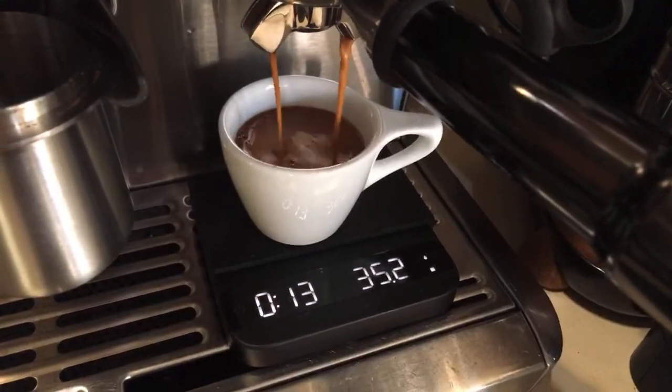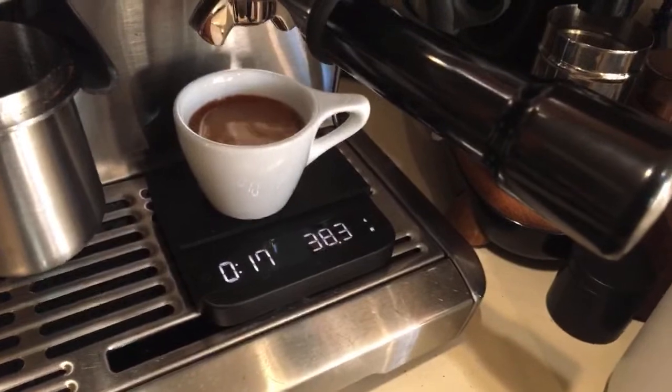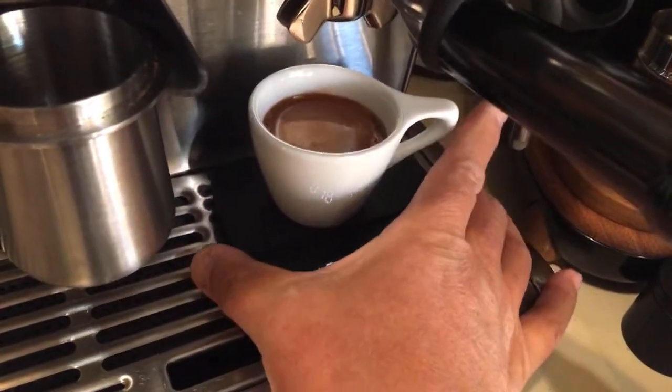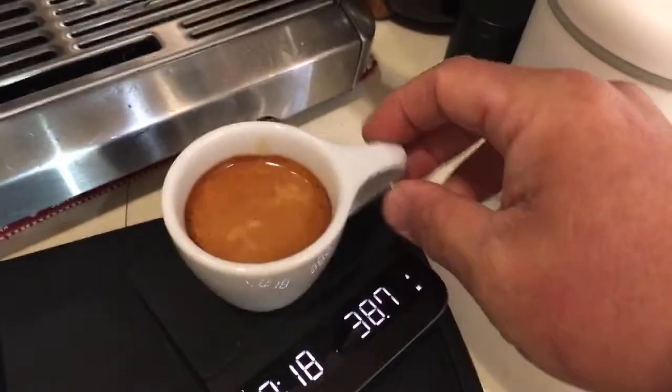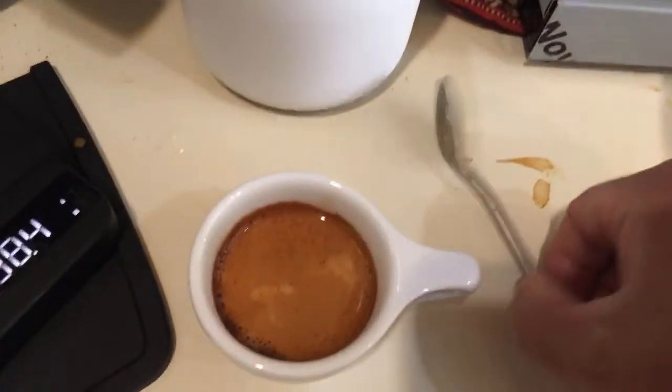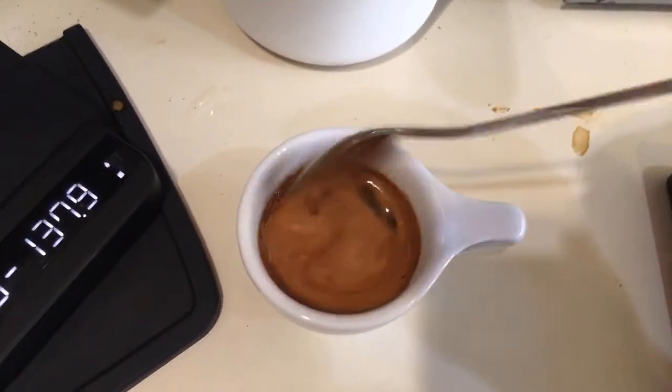Man, this shot is a little faster than last time, 14 seconds. So if I'm going to add back in the pre-infusion time, you're looking at around mid 20 seconds. So what? I mean, the shot looks good, okay.